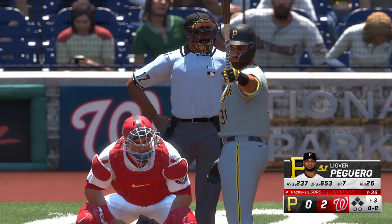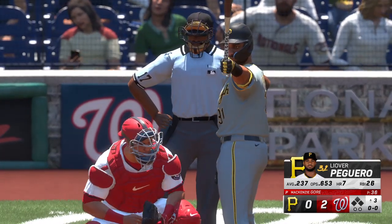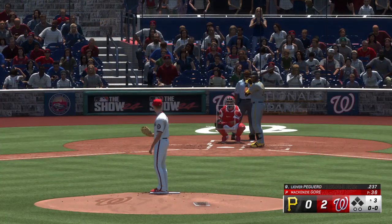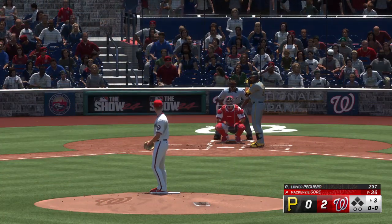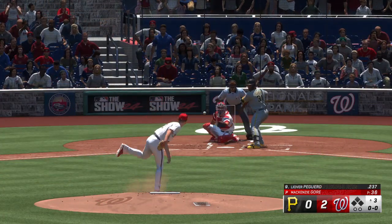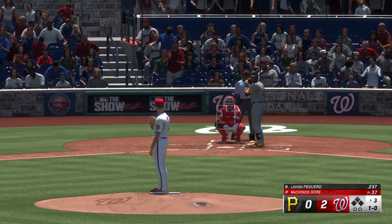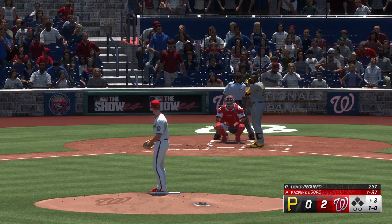Top half of the third inning at the plate, Leover Peguero. The pitch. And that's outside. Tried to backdoor him with that slider right there, but just missed off the plate. Good pitch, though.